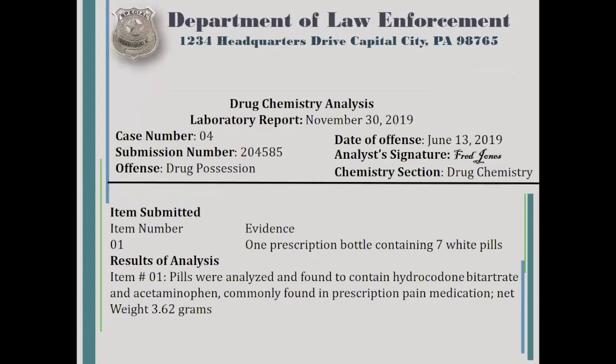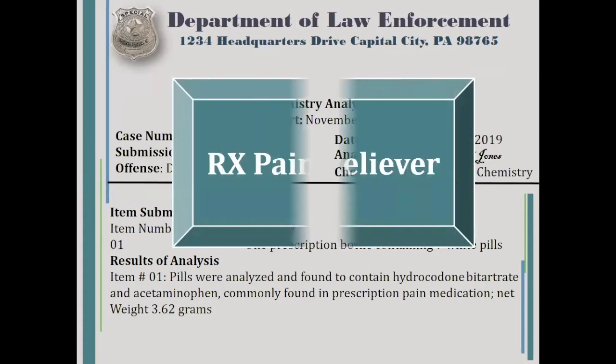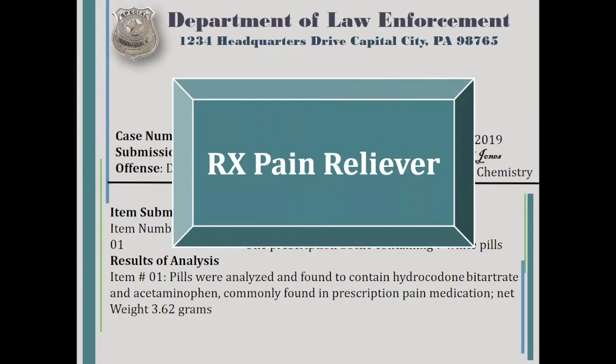All right, so what drug do you think was used in this incident? You get the lab report back, right? It was analyzed to have found hydrocodone bitartrate, all these names, and acetaminophen. So these are the ingredients that are commonly found in prescription pain medicine. Very good. So the girl had overdosed on prescription pain reliever. Excellent. All right, here's our last case.